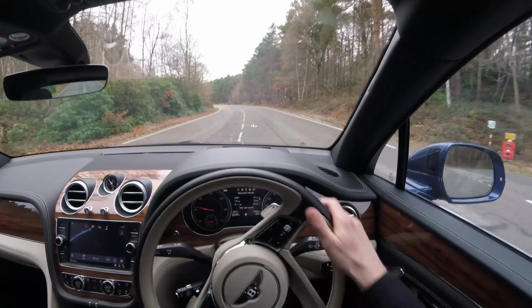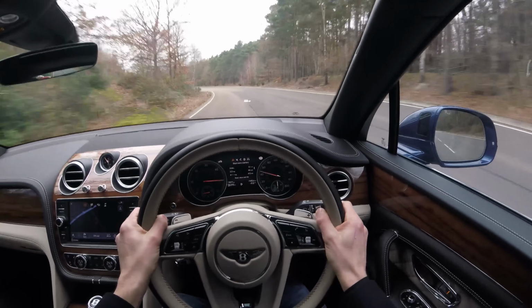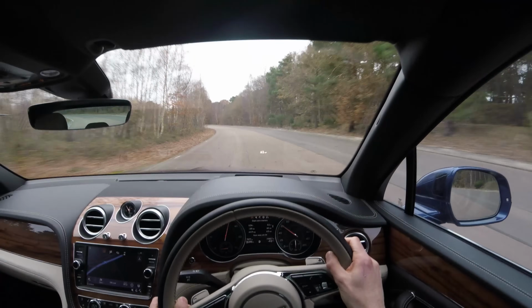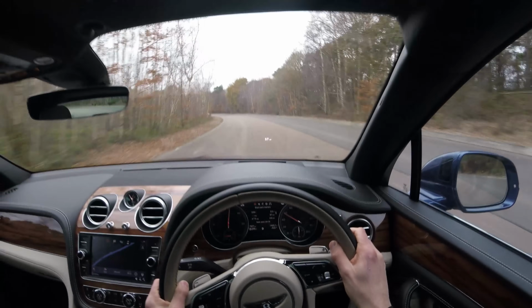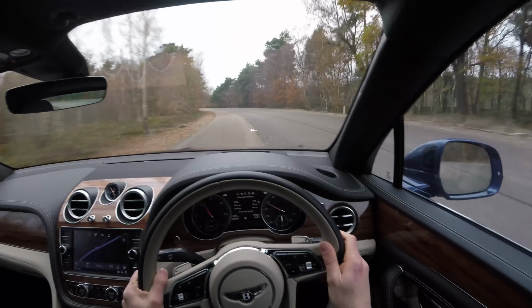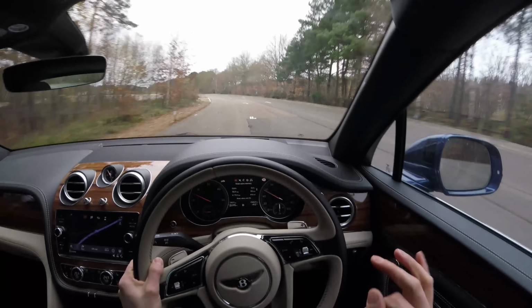So this is the diesel. V8, loads of power. Look at that, 0 to 60 in under 5 seconds. Absolutely flies. That's all you really need. I would still go for the W12 petrol though, because it's got more power. It's over 600 horsepower. It's the most powerful SUV, and it just suits this car, even though this diesel is really super quiet and lovely.